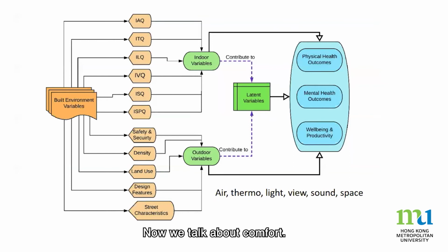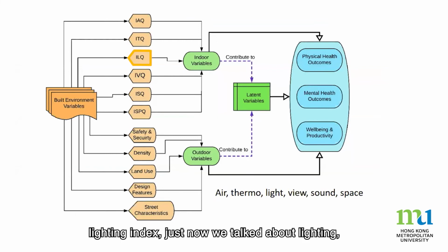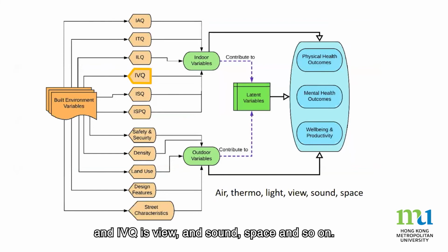Now we talk about comfort. In fact, there are many comfort indexes. So you have the first, the IAQ is the air index, ITQ thermal index, lighting index, just now we talked about lighting. And VQ is view and sound, space, and so on.